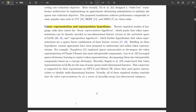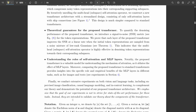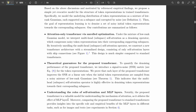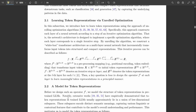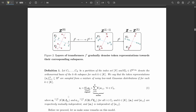Exactly like that. Think of your input data, image pixels, text tokens, as initially being like a slightly blurry, noisy image. Each layer of attention in this attention-only model acts like a specialized filter. A filter that does what? It sharpens the image. It systematically removes the irrelevant noise, the fuzziness, and enhances the underlying signal, the core information. It compresses those noisy initial representations into their proper supporting subspaces. Back to those meaning buckets, cleaning them up and putting them in the right place. Exactly. It's a conceptual shift. Attention isn't just about relating things. It's fundamentally about cleaning up the representation of those things.